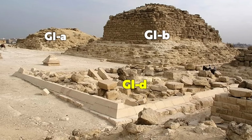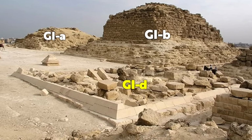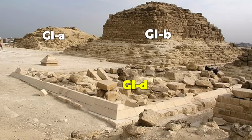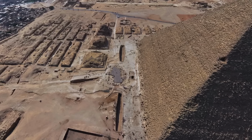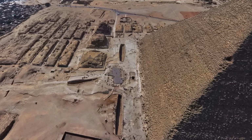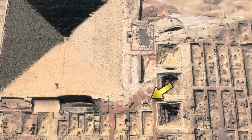But the superstructure of the 4th one, G1D, has been completely dismantled, so much so that it wasn't even discovered until as recent as 1992. A modern paved road had previously been built over the site of this small lost pyramid, a structure undetected by both George Reisner and Selim Hassan in their previous excavations around the Great Pyramid. So, how was it found?